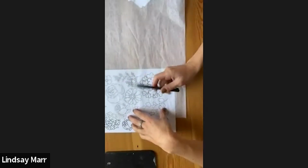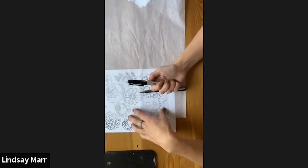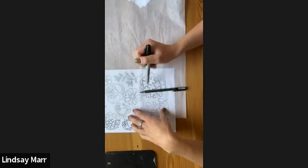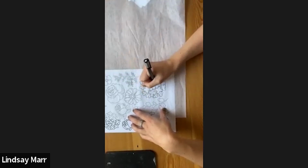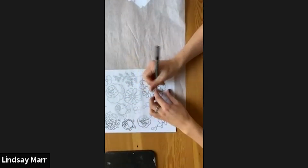So this part, you could really use anything. I prefer to use something finer when I'm doing this though, because when I transfer it on, I'm going to be using a thick Sharpie, and then I'll be able to tell, okay, I've obviously done this flower. I haven't done that one yet because it's not outlined in a thick black marker. So you could definitely use a pen for this. That's a very good question. It doesn't make a huge difference. This is just so that you can make your arrangement from the templates that you have.